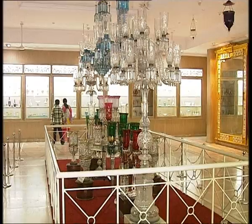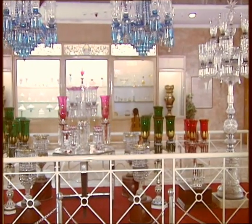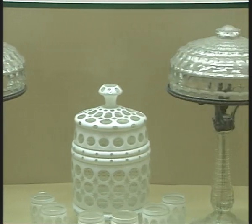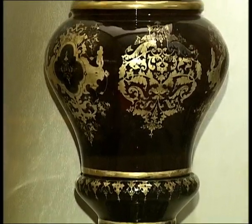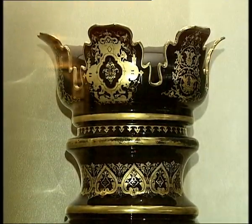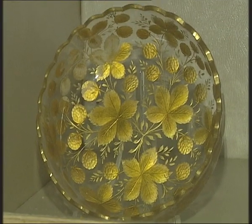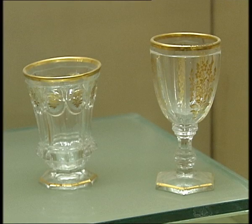SALARJUNG Museum holds a splendid collection of glass objects, mostly belonging to the 19th and 20th centuries. These superb pieces range from utilitarian to the highly decorative. The range is breathtaking and includes vessels, drinking glasses, dishes with gold leaf decoration, enameling, decanters, and gilt-rimmed wine glasses.